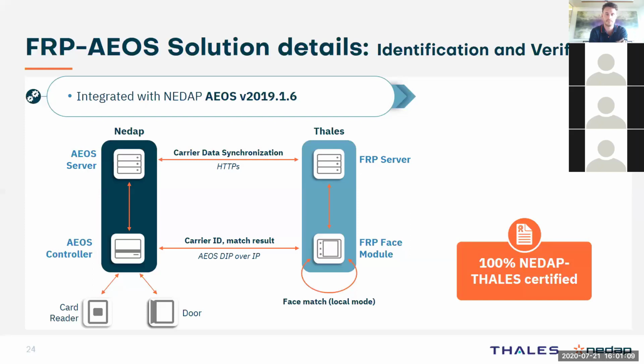That's the whole solution that you see here. I mean, all four building blocks have been fully tested, certified by Nedap and Thales. And so the integration really was the action of combining, communicating between the backend servers, as you see here on this picture, and communicating with the face module and the AEOS controller, so that eventually what you get is a fully integrated solution. You only have to install it, configure it, and run. There's no development necessary to use it. It's as plug and play as it can be. Next slide.